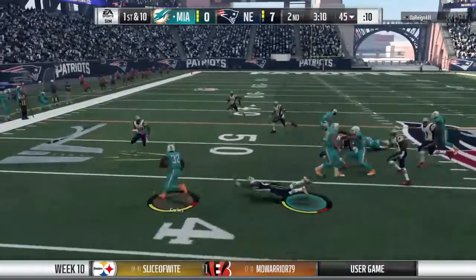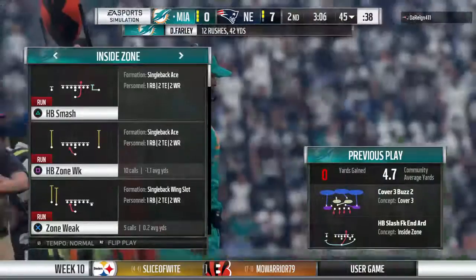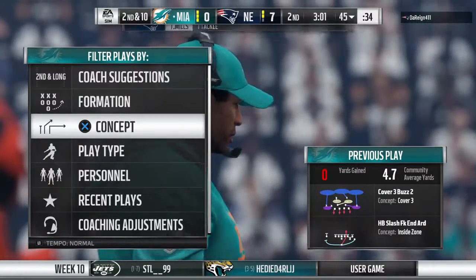Now a handoff here to his running back. And he's going to be met at the line of scrimmage and taken down. Officially no gain on the play, and it's 2nd down.